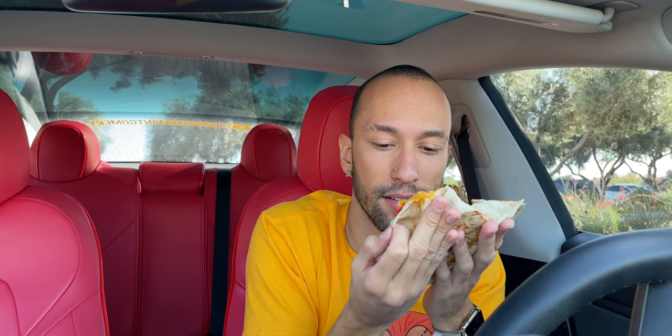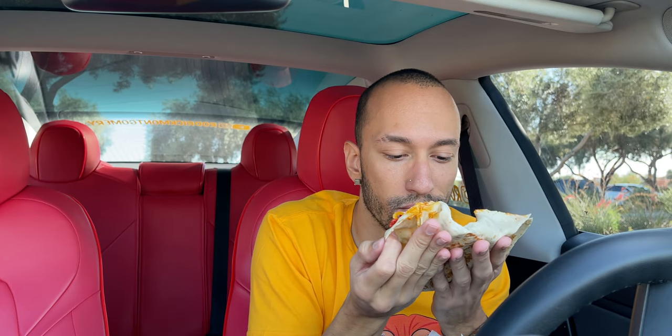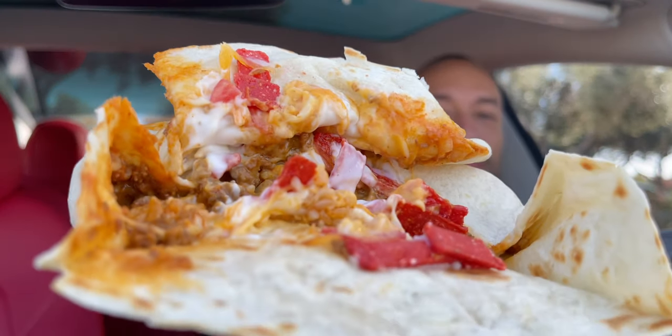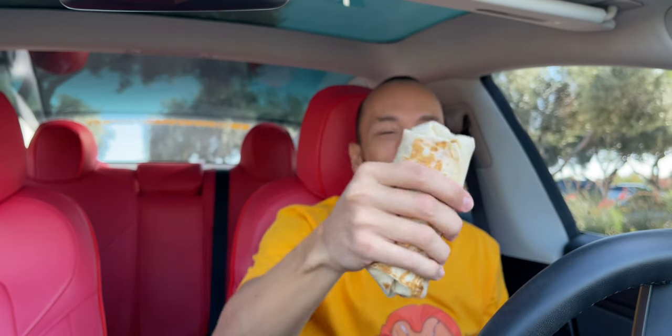So the original one had beef, it had rice, it had cheese, and it had chipotle sauce. Perfect. So it looks like we got beef, rice, cheese, chipotle sauce, I think, and sour cream and red chip strips. That's what they added. That's not even anything that makes it a melt. Maybe I should have called it a beefy crunch. I don't know. But here we go. See if it's worth $2.